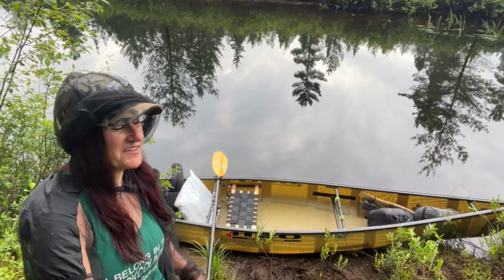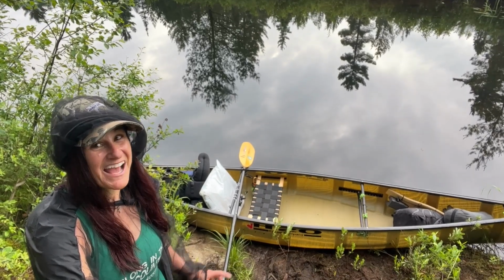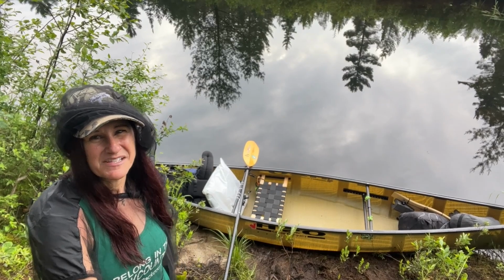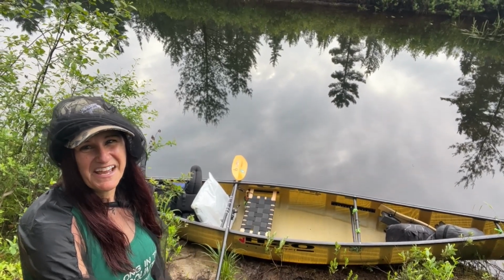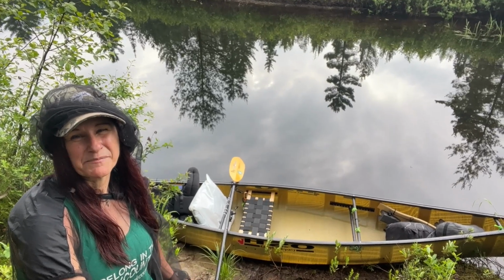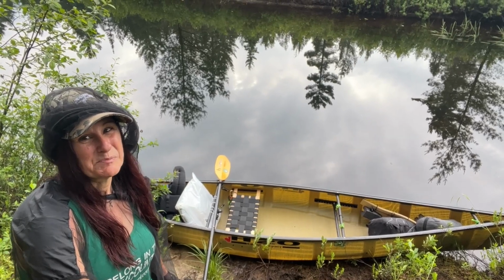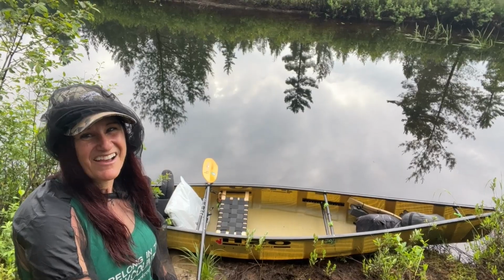I'm gonna jump in the water. This is gonna be my first time getting in this canoe in the water. It has touched the water last weekend. Someone paddled it when I was at the show in Gravenhurst last week for Canoe Day. Girl's name is Shannon. She did some Canadian style paddling, but I have not been in this boat yet on the water, so I'm excited to test it out and see how it is.